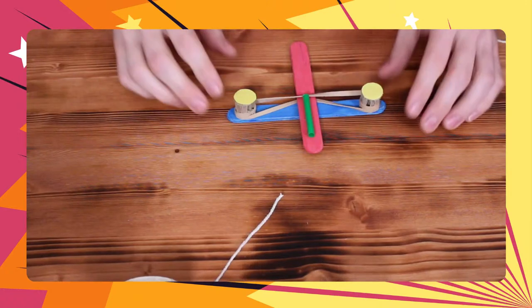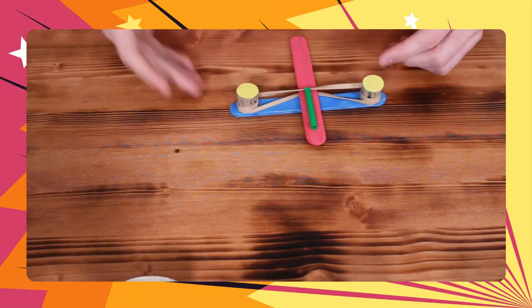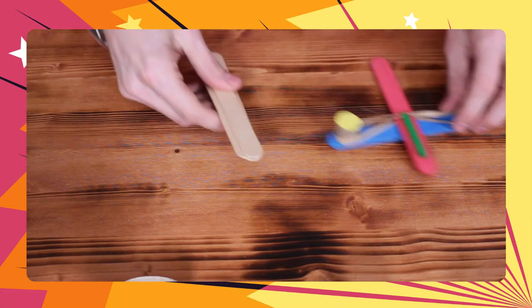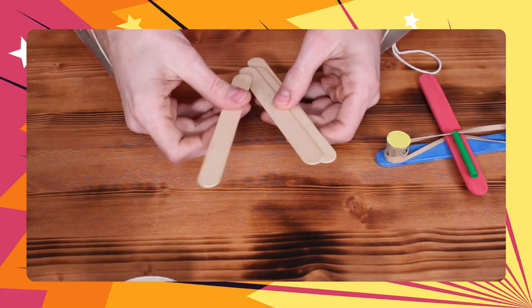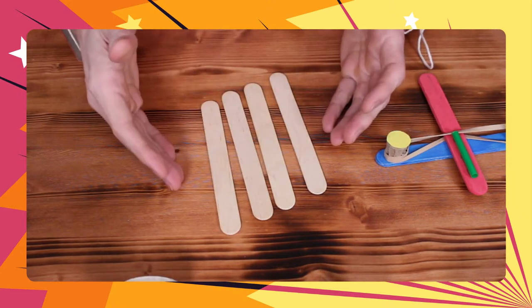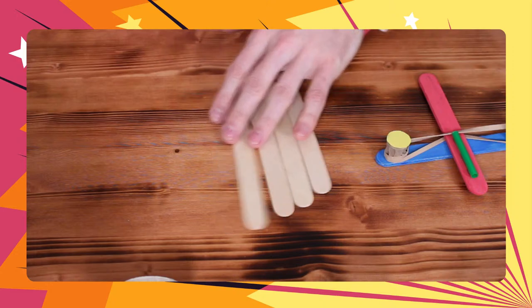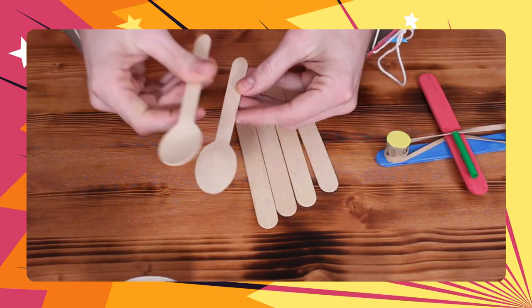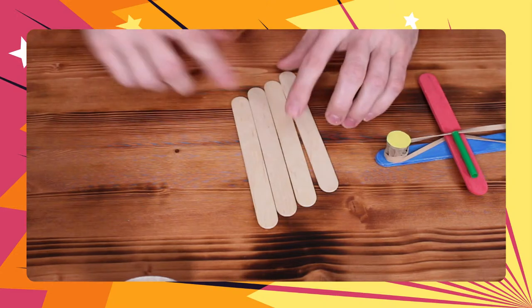How do you make it? Give me a top-down camera. Here we are. So here it is. You can now see it. What you need for this make, what you could use are some of these craft sticks here. Now, if you don't have any craft sticks, you could use lollipop sticks. Or if you can get hold of some wooden spoons, you could chop the spoon bit off and just use these bits of the wooden spoons. Even twigs. You're going to need four of them.